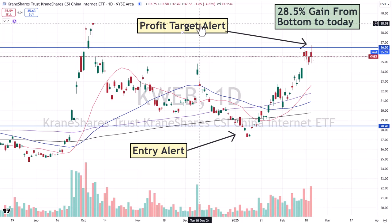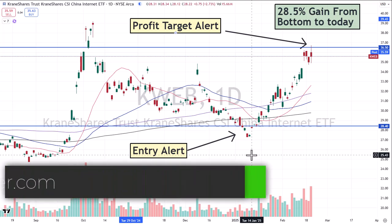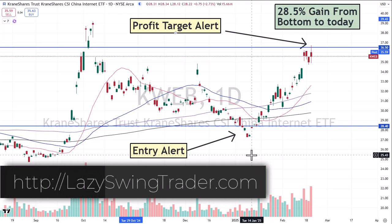About the lazy swing trader automagical algo system. So what we have here is KWEB, which is the KraneShares CSI China Internet ETF. We had an entry at 28.40. Okay, so we picked off a low-ish situation. Then we had a couple of exit alerts along the way, and today was a third exit alert up at 36.50, which really equals about a 28.5% gain from the entry that we had at 28.40. That's a rip-roaring rocket ride.